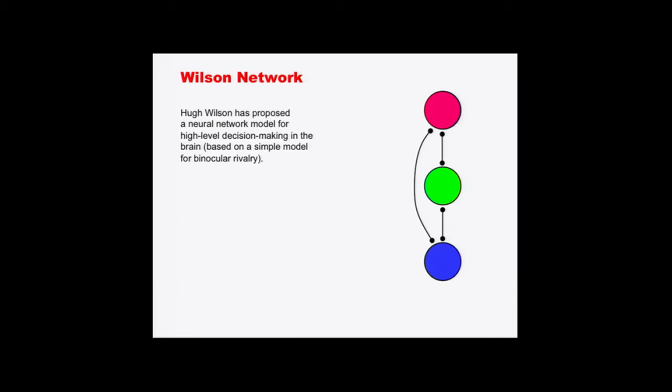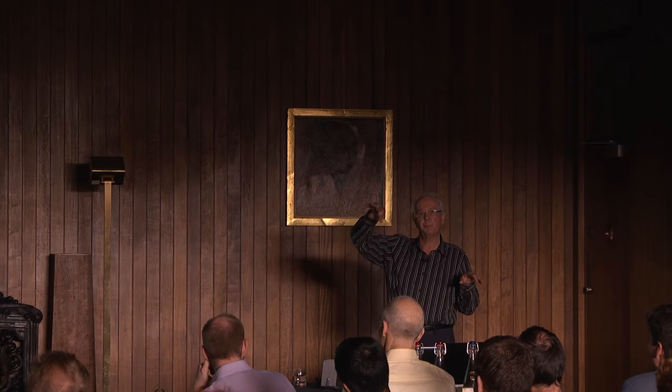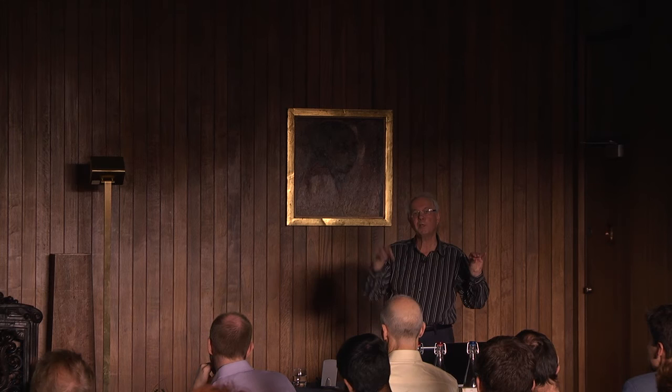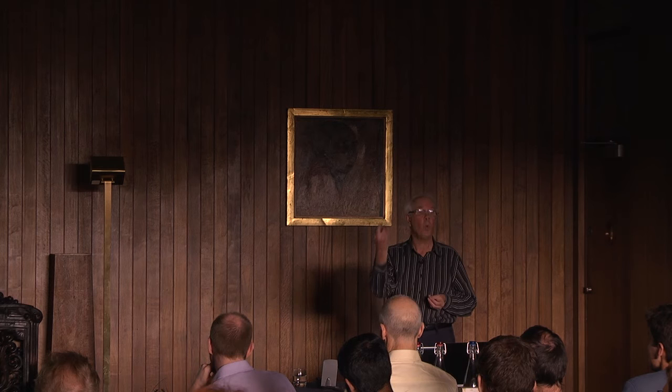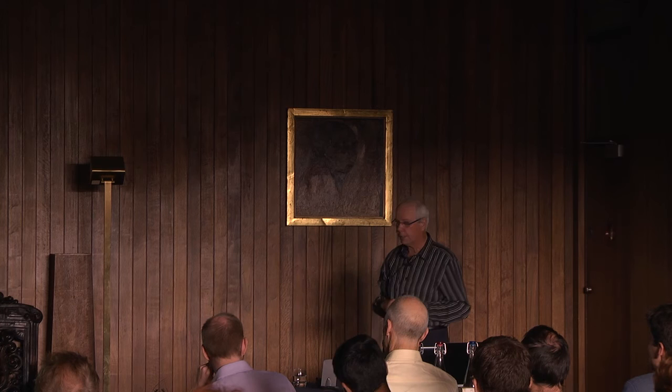If the red one is firing, if they're all sort of jiggling around, not doing much, but then the red one starts to fire a bit more at a higher amplitude, then it sends signals to the other two which actually depress their activity. So whichever one seems to be in front, that is amplified and the others get shut down. So the great thing about these networks is that in normal circumstances, they will choose one thing. It may not be the right thing, but they'll choose it. They won't say, oh, it could be red, it could be green, it could be red, it could be green, or in most circumstances they don't do that. In these illusions, that's exactly what they do.